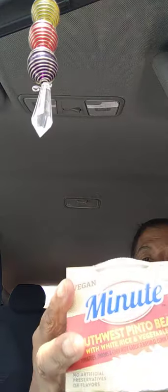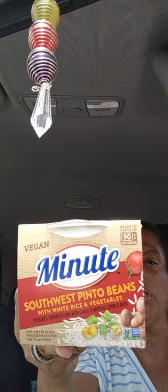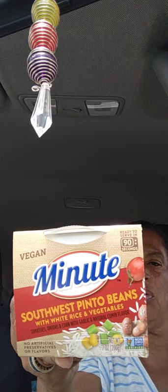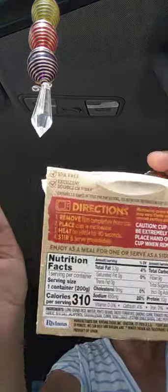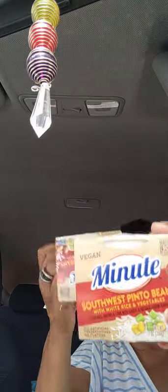Next, this was my wish list, and I found them. I want to try them, and I got them. The Minute Southwest Pinto Beans with white rice, vegetables, tomatoes, onions, corn with garlic and natural cumin flavor. 7 ounces, vegan, ready to serve in 90 seconds. I got two of these, and I can't wait to get home because I want to try one for lunch. They're 310 calories, 650 milligrams of sodium. Oh, well, I'll just eat one and be careful. 60 carbohydrates. But anyway, the nutritional information is here, but I want to try these, so I bought two. I'm going to give it a shot.